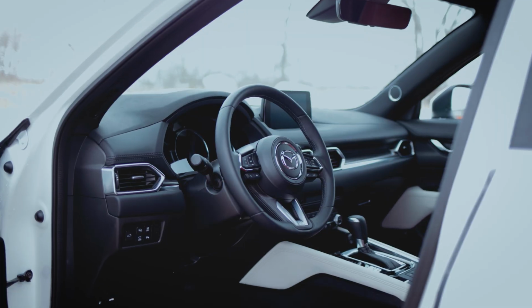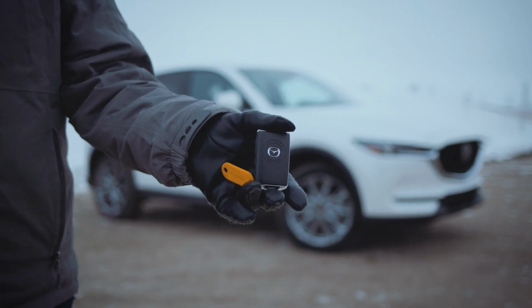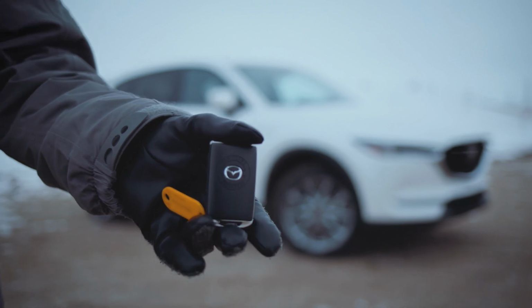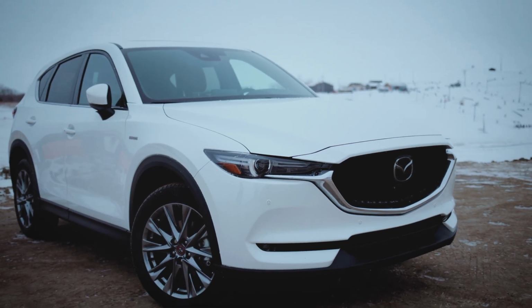So with the Signature, and by extension the 100th Anniversary, you get all the toys, okay? You get navigation, you get heated seats, cooled seats, heated steering wheel, automatic keyless entry, which is really cool. When you get out of the car somewhere and you're walking away, it just automatically locks itself. It knows the key is leaving the vehicle. You get the LED adaptive headlights, which steer the headlights into the direction of travel to light up your path no matter which way you're turning.